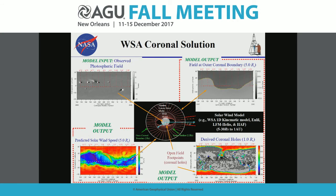WSA, which I'm sure you've heard about many times before, is a simple potential field type model. This actually includes a current sheet, so it gets the upper coronal structure a little more accurately. It runs very quickly. The input would be maps like ADAPT or other input. The output is the global coronal field, actually out to infinity, but we usually use it between 1 and 5 to 21.5 solar radii, depending on which model it is then fed into.